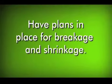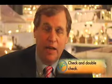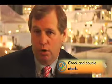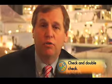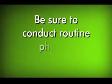Have in place plans for your breakage and for your paperwork shrinkage. Make sure that it's checked and double checked so that, again, that'll affect your operation by another 1 or 2%. So really what I'm trying to emphasize to you is there are many, many ways in your store in that regard that you can try and build on your profit margins, and these are just a few.